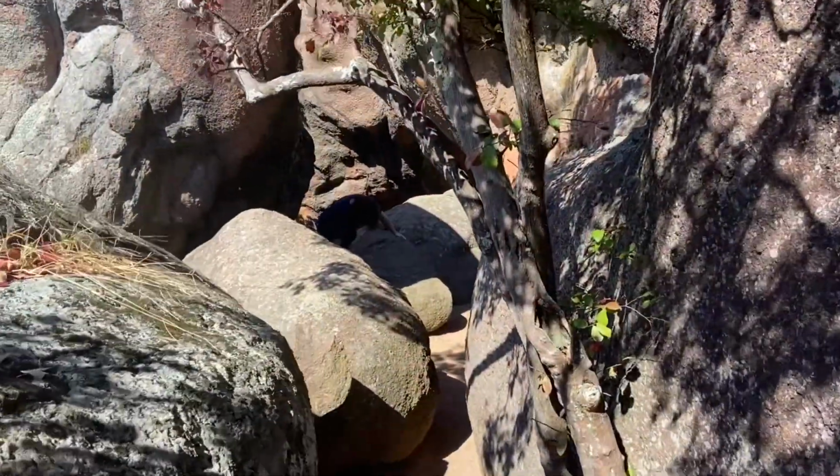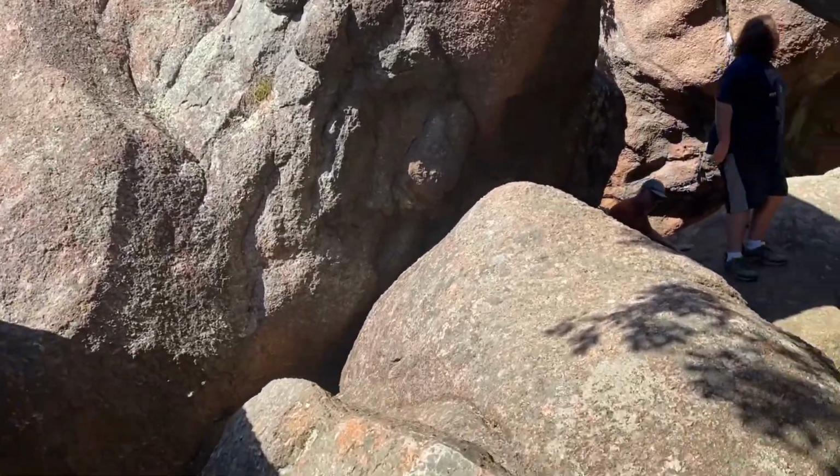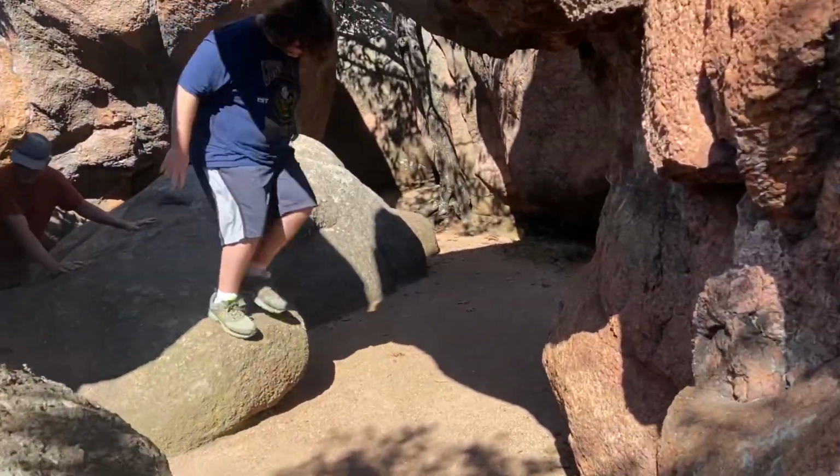Now this was by far my favorite part of the park, where you get to walk through these giant boulders that kind of make up little slot canyons and caves and tunnels and stuff. It was really neat.